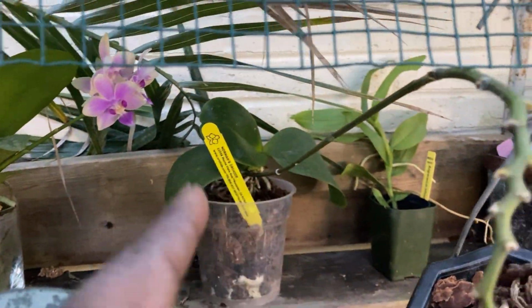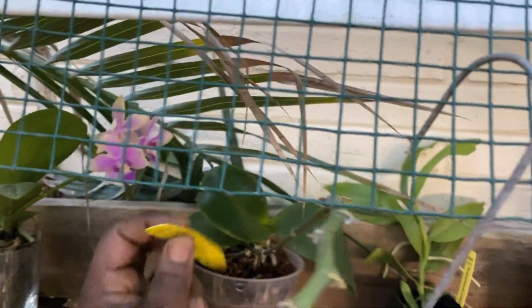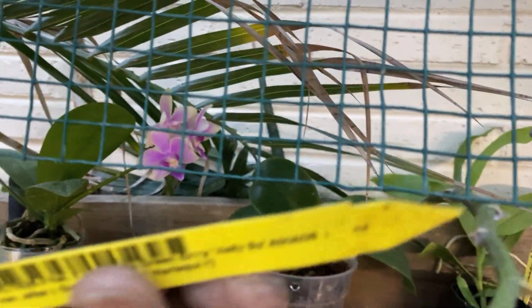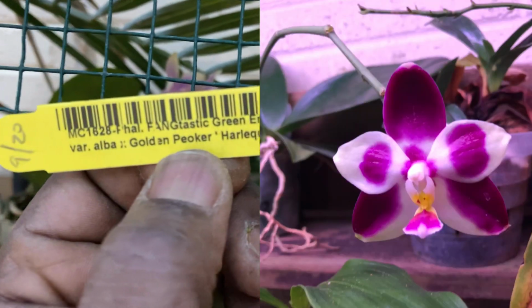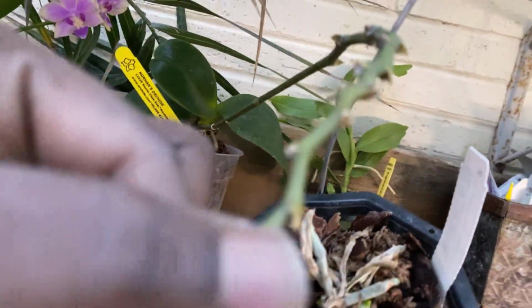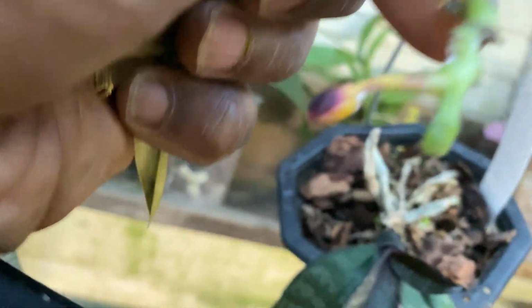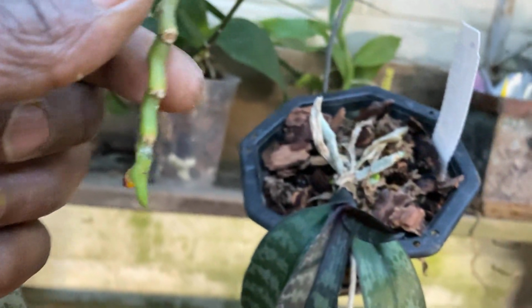Right next to that, while I'm back there, that is my, see, I don't want to mess something up by reaching back through these plants, but this is a bucket list plant for me. This is my fantastic green envy Judy Sue, which does have the Bellina alba in it. It's like a harlequin, but it's got the Bellina substance and the fragrance. And I don't think that bud's gonna open, but you can see the coloration on it. It was completely a harlequin maroon type flower.